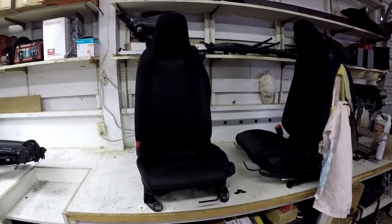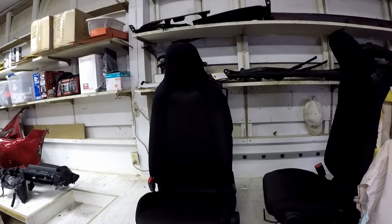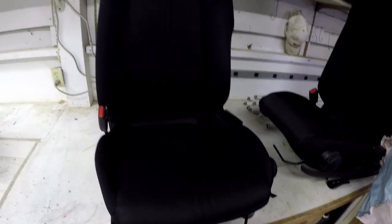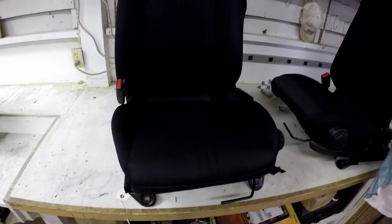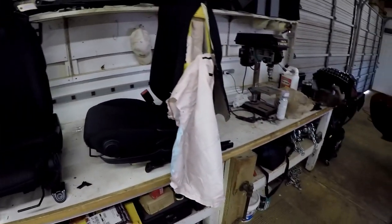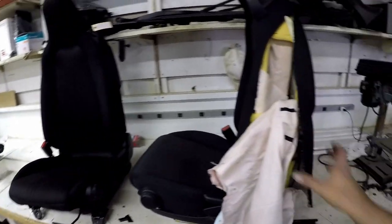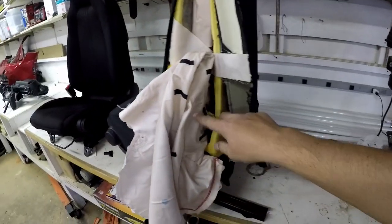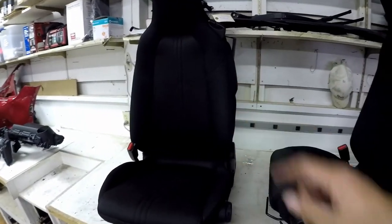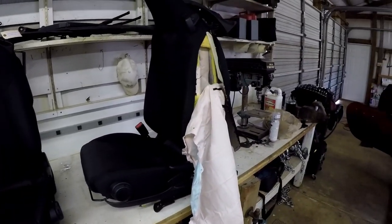All right, so what I'm gonna do now, like I mentioned before, the car that the good seat came out of was rear-ended, and I'm a little hesitant to use the seat as is just because it was rear-ended and it may have damaged the recline mechanism. So I'm going to go ahead and replace the airbag module and the upper seat cushion with the one from this seat, and I'll just scrap the rest of the seat just to be safe.